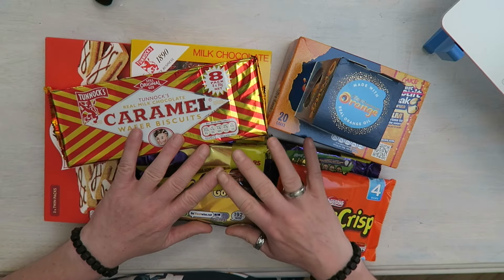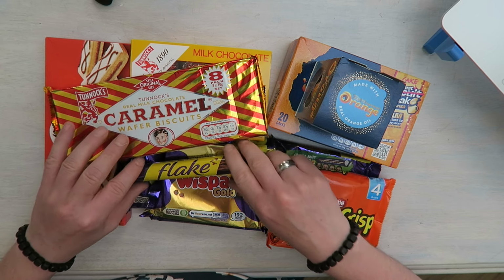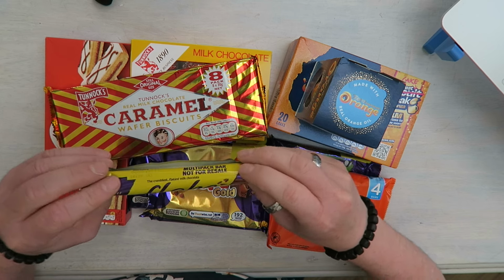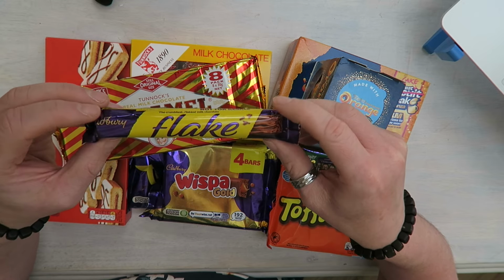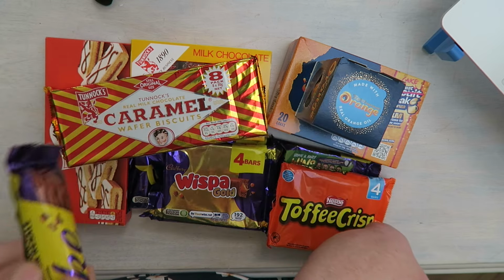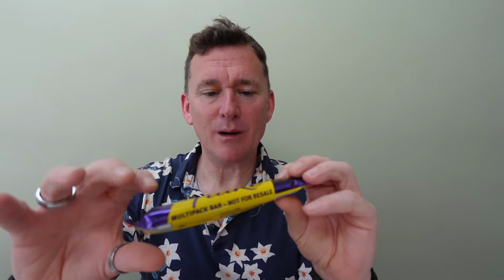Let's get stuck in. So here we are. As you can see, we've got quite a few different ones there. Now the first one I want to mention is a Cadbury's flake. Now these are definitely smaller than they used to be, and they used to be wrapped in like a paper, but now it's plastic.